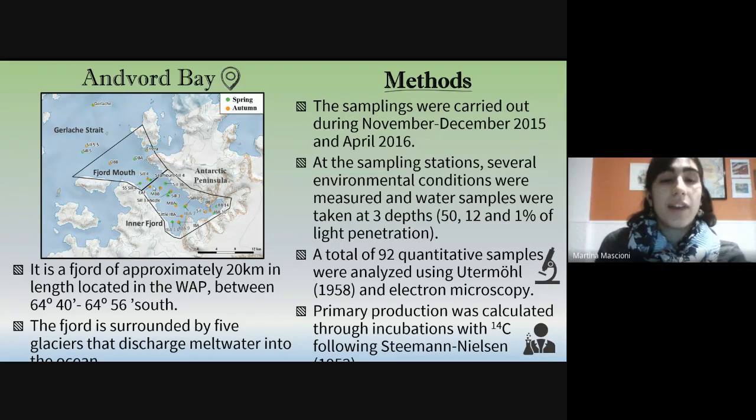And we divided the sampling area into 2 major zones, that would be the Gerlache Strait, the fjord mouth, and the inner fjord. We also sampled in a station placed on the shelf that is not depicted here, just to make comparisons. And at each sampling station, we measured several environmental conditions, and the water samples were taken at 3 different depths: 50%, 12%, and 1% of light penetration.